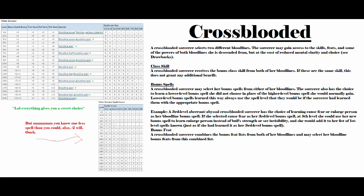So next up, the Crossblooded Sorcerer combines the bonus feat list from both of her bloodlines and may select your bloodline bonus feat from this combined list.